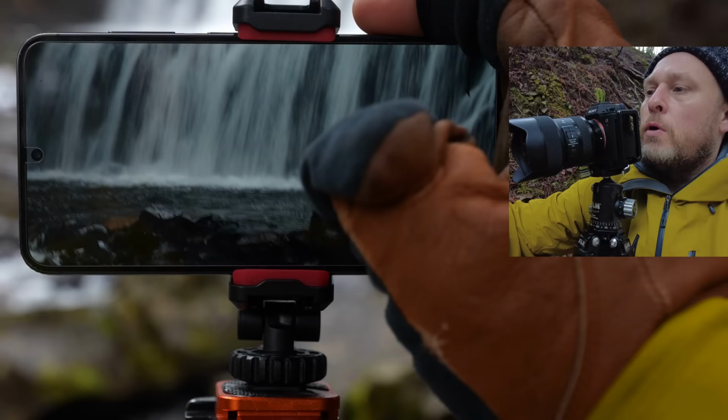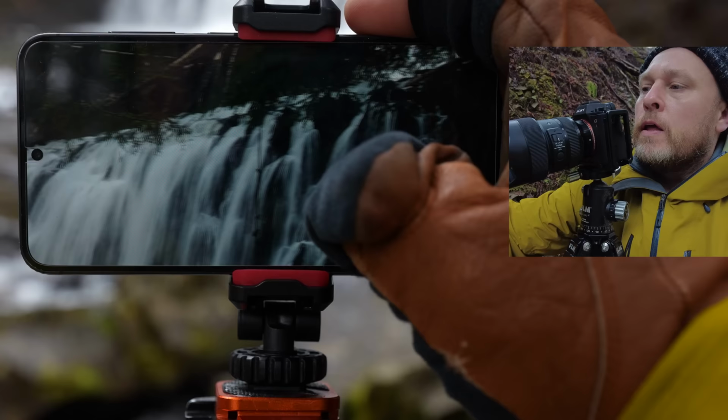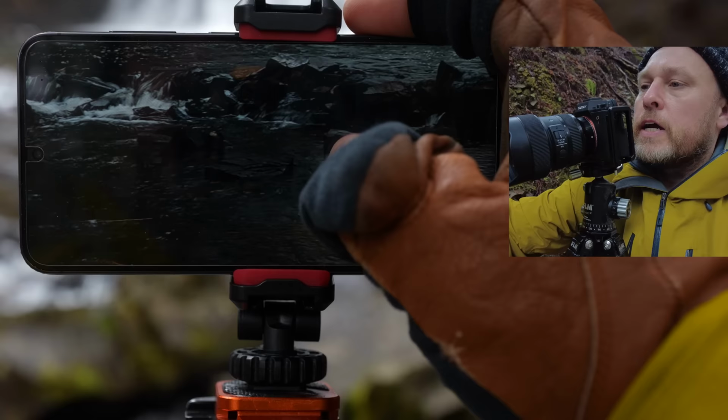I just used the manual focus, but look at that. We actually have a pleasing looking waterfall there. I'd like a little bit more streak to it, but 1/10 of a second is good. 1/6 of a second would be my favourite.